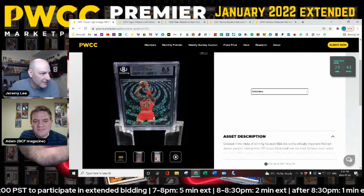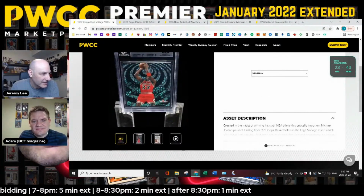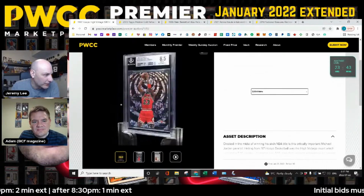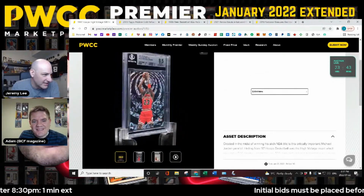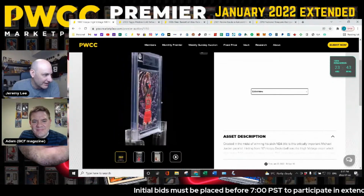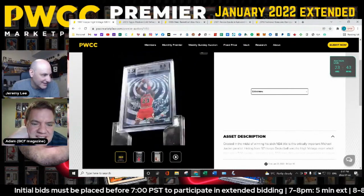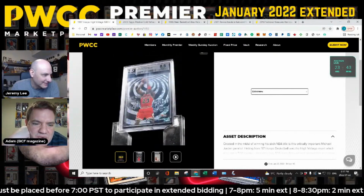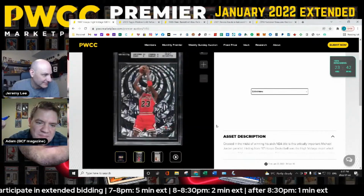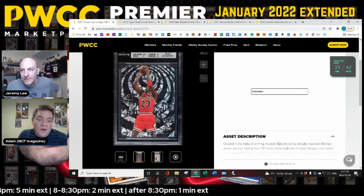That's actually a good point. Let's have a look at that, because even look at the color here. You can see it's got that aquamarine sort of look. Look at that, you've got a tint of orangey yellow there. It just depends where you look. It almost looks like he's jumping off the card. The pattern moves in a circular fashion too, kind of similar to a PMG Championship. So yeah, it's a great Jordan.